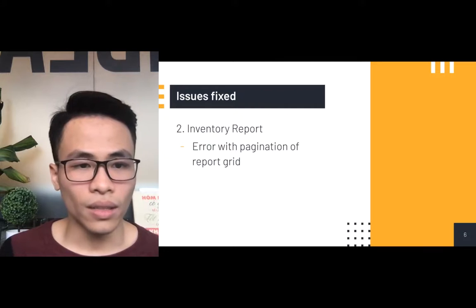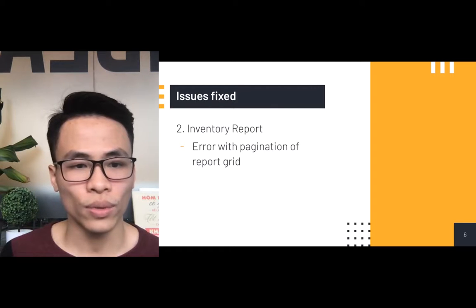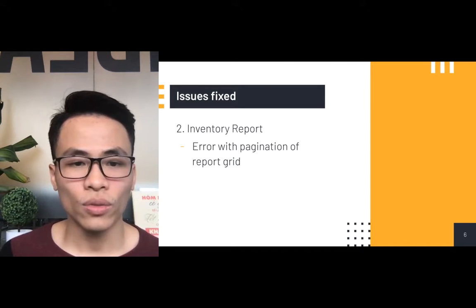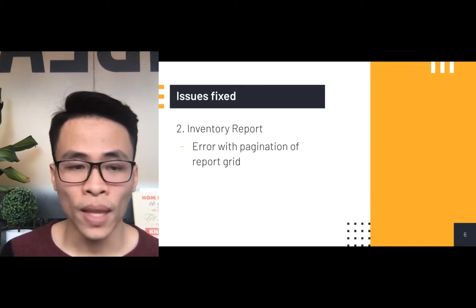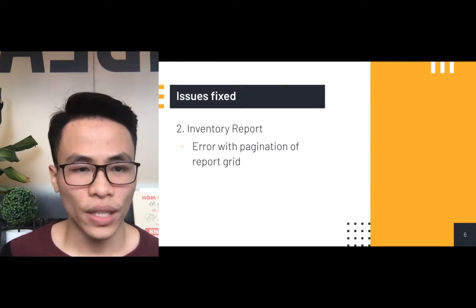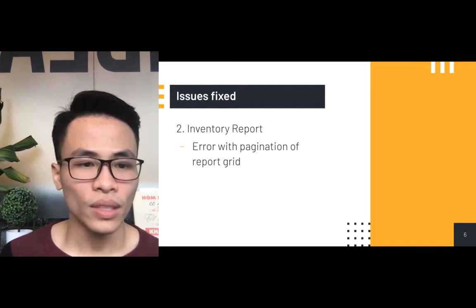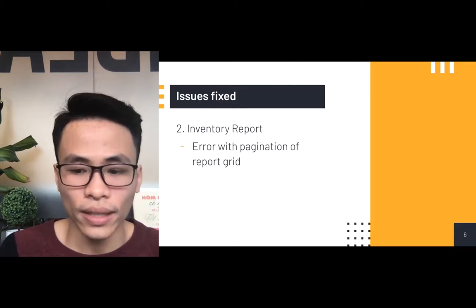But last week we found an error in the pagination of all report grids. Normally, pagination in Magento will allow you to see the total pages, the current page, and the number of items per page. But in our report grid, we realized that we only see the first page and the total page count is always one. That's why we needed to fix it, and we did this week.